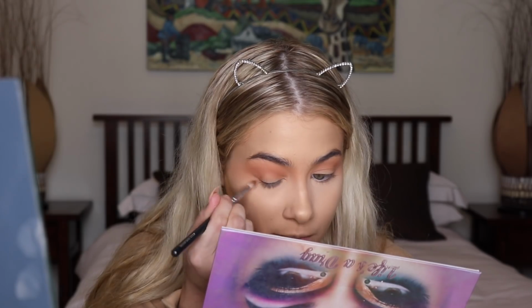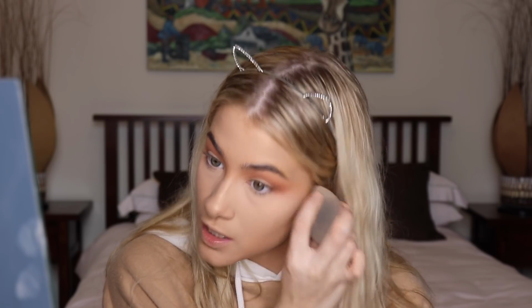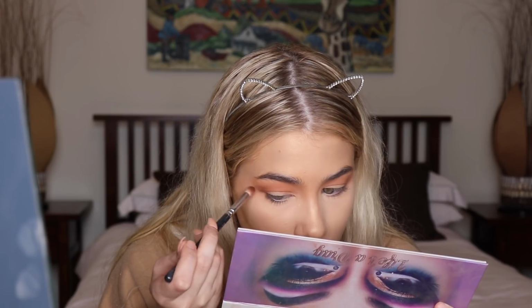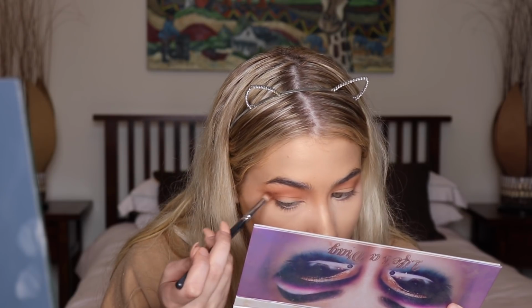I'm taking Cocoa Bear by Makeup Geek. Little tip, if you ever take it too far down, just get your beauty blender and whack it about. Normally you should clean it up a little bit. I'm taking Bada Bing by Makeup Geek now. It's a darker brown. I'm just taking it in the outer corner. I like to wing out my eyeshadow.